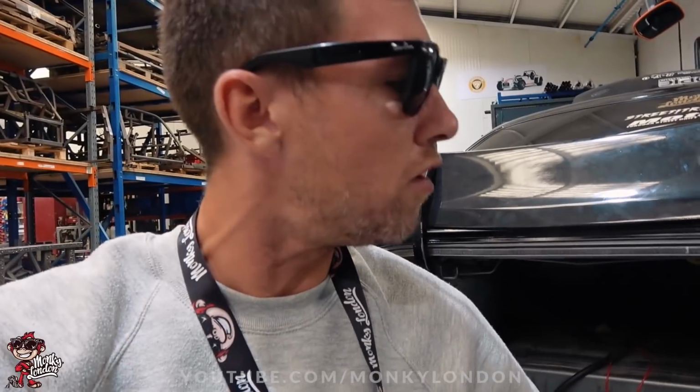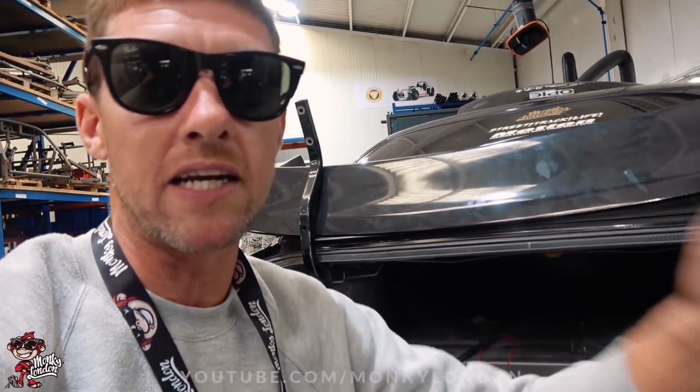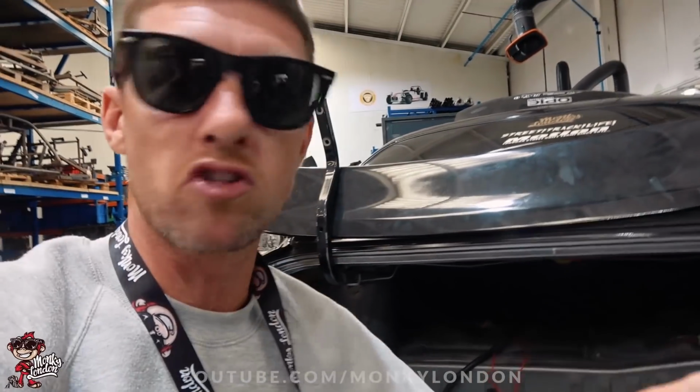In essence, a clamshell is basically just a fiberglass replica of the whole rear of the car. So you cut the back end off, you cut the metal out, and you replace it all with fiberglass panels. The main thing is, if I do have an accident, we can literally unbolt the old panels, bolt some new ones on, and then crack on with the day's adventure.